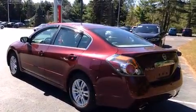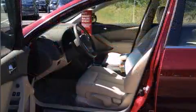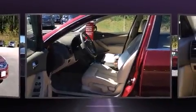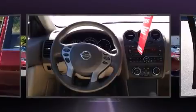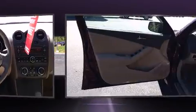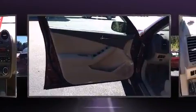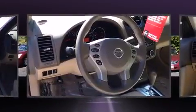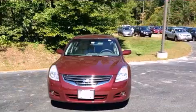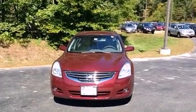Nissan ensures the safety and security of its passengers with equipment such as head curtain airbags, traction control, brake assist, anti-whiplash front head restraints, a security system, and four-wheel disc brakes with ABS. This car was designed with safety in mind, allowing you to drive with even greater assurance.